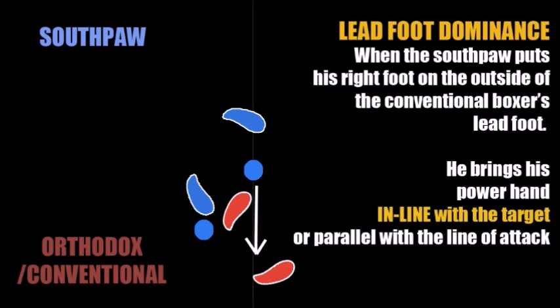Now, as you can see from the illustration, when the southpaw places his lead foot on the outside of the orthodox opponent's lead foot, this is lead foot dominance.